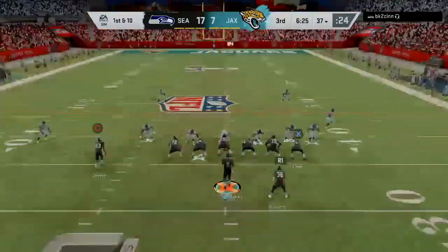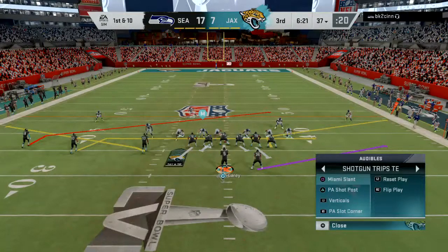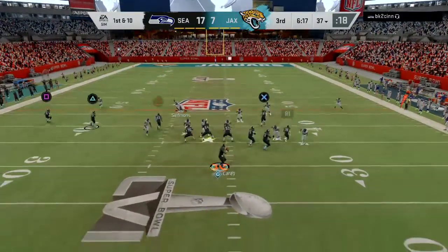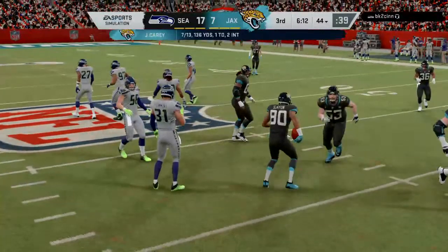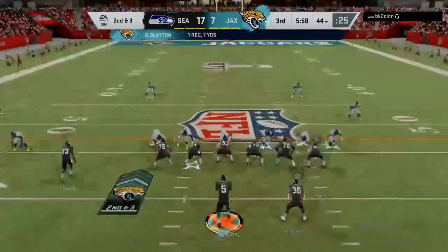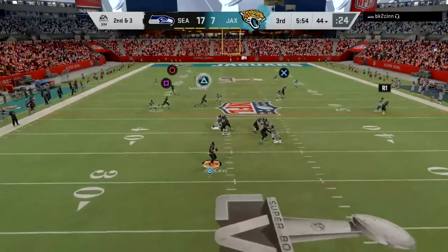Line of scrimmage, the 37 on first and 10. Here we go, let's bring it. Check three. Operating from the gun. Carey, open target here, Darius Slayton. And this will be stopped at the 44. That one good for 7 yards. 7 yards, the pickup on the pitch and catch. Second and 3.